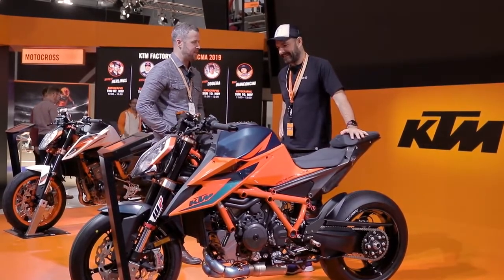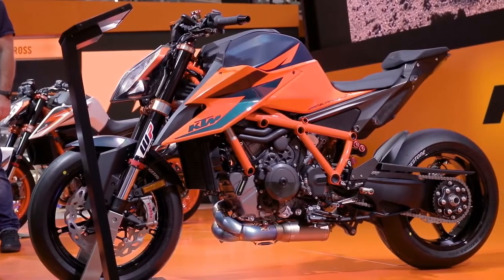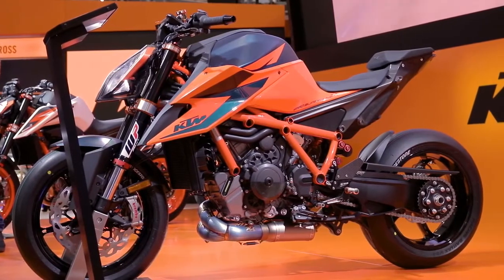I mean, 1290 twin, with 180 horsepower. No, it's 180.